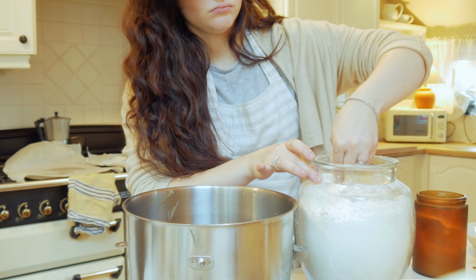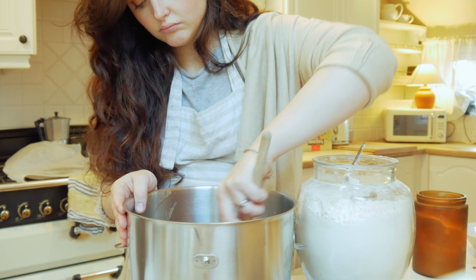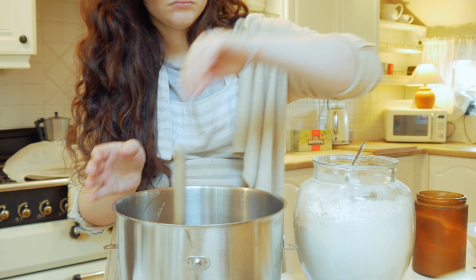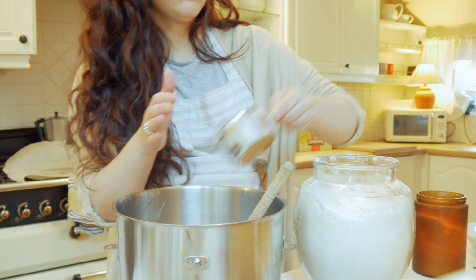First up, we're making classic chocolate chip cookies, and I'm using a recipe from King Arthur Baking. I don't normally use this recipe, but I really enjoyed it. I normally use my husband's recipe that he had in school, but I couldn't find it, so this is what I used instead, and they turned out perfectly.